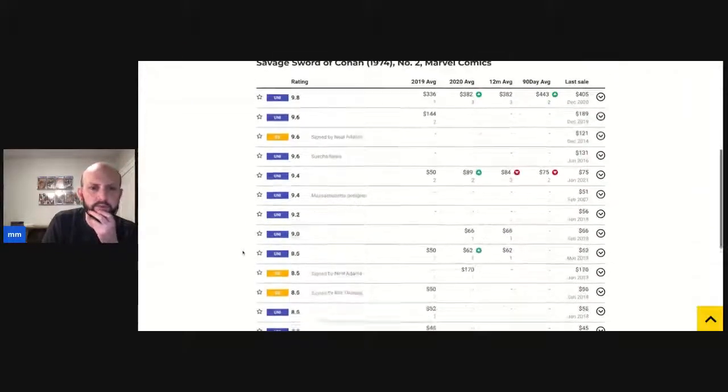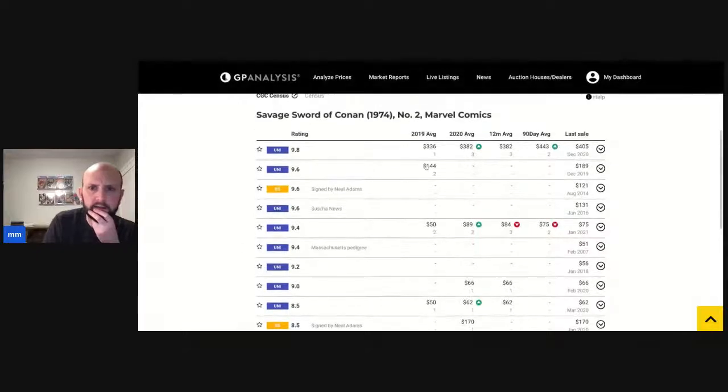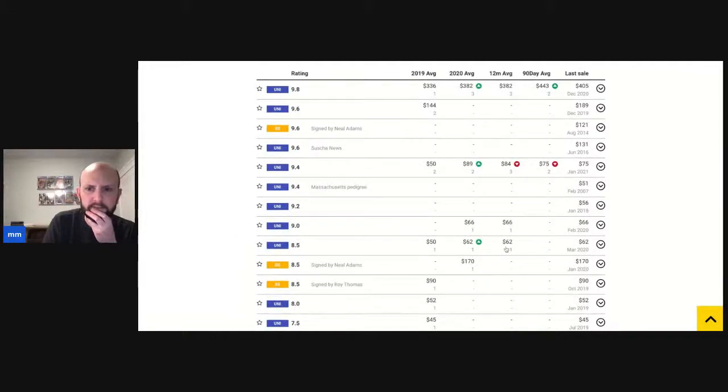Okay, so issue number 2. The 9.8s are going up and up. 440 for a 9.8. 8.5 sitting down here at a lowly $62, only sale in the last year. Oh well. Nothing to write home about. I guess I was hoping for something in the 9s on that.